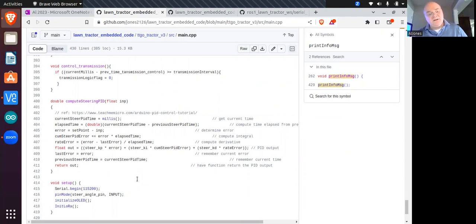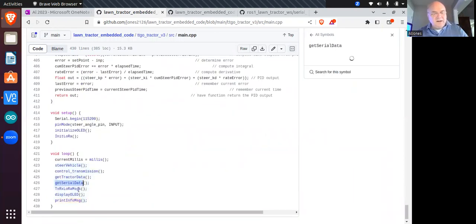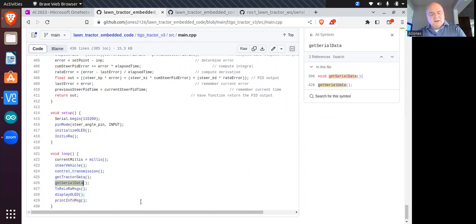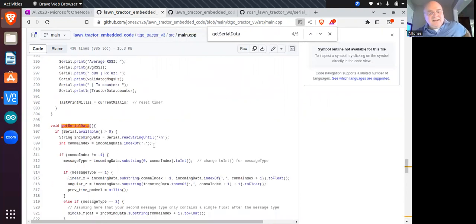So then after that, well, let me just show you the serial data thing, because that's a significant departure from using raw serial. It's reading data coming in, and if it's a message type 1, that means it's command velocity data, and save that off. I haven't really finished writing the other input types yet.